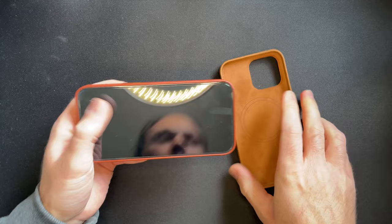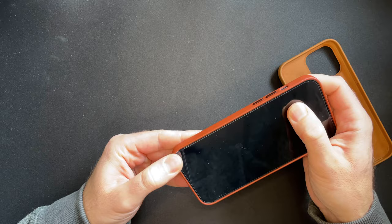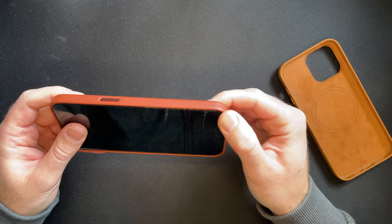Okay, it goes in easy enough. I'm not sure if that's good or bad. But the top corners are really secure. The bottom left is, and the bottom right is, it's not really as secure. I'm not sure if you can see that. But with a quite easy push of the thumb, the case releases from the frame of the phone.